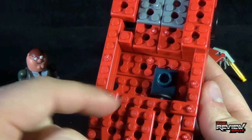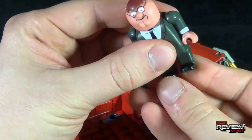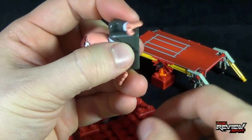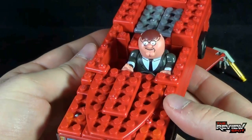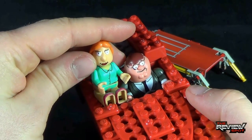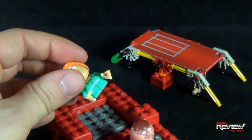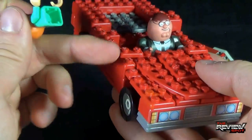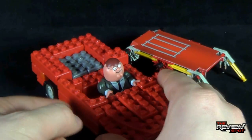Very similar to actually the Mario Kart building sets. To put Peter in the car, you're actually not going to sit him like this. You're going to take the lower legs off, leave only the torso, and you're going to peg him into place, and you've got Peter in the car. But as you can see, it doesn't really house enough space to even put someone like Lois in. Even taking the torso off, she unfortunately would not be able to fit in the car. It's a shame that you can't accommodate two Family Guy characters, but you can still at least get Peter in there.